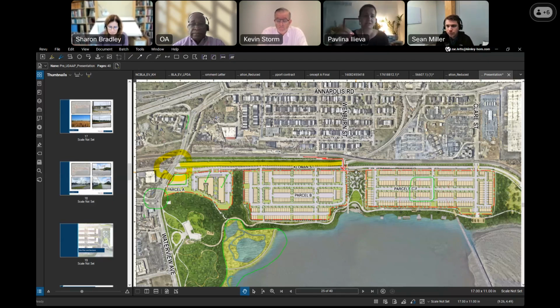We can't accept that simply multiplying attached dwelling units is the best solution for this, because it's not. There's just so many other examples of how to do this better. So I think there's this really big conversation that needs to happen on that level. Is this the best approach for a site with these kinds of qualities, location, connectivity, views, all of that?